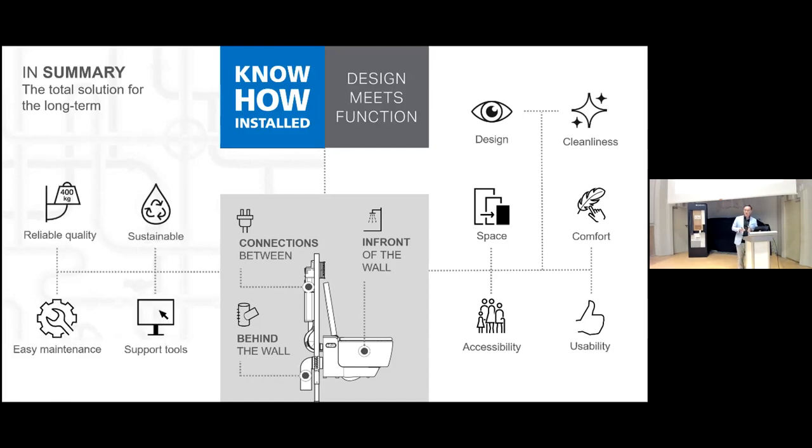If you're choosing us, you're also passing on our reliability and quality to your customers, and you're choosing very sustainable products from Geberit, easy to maintain. And in terms of construction planning, we have a lot of supporting tools for you.